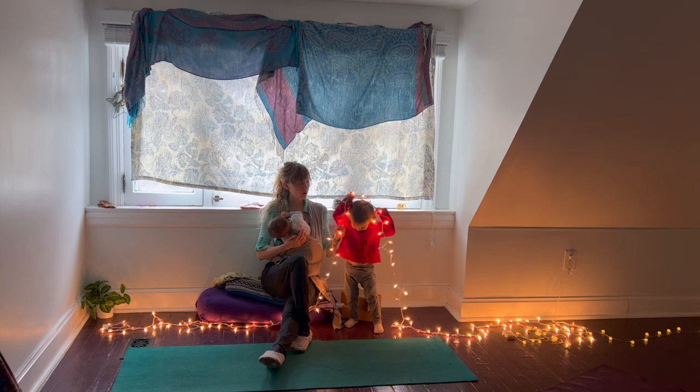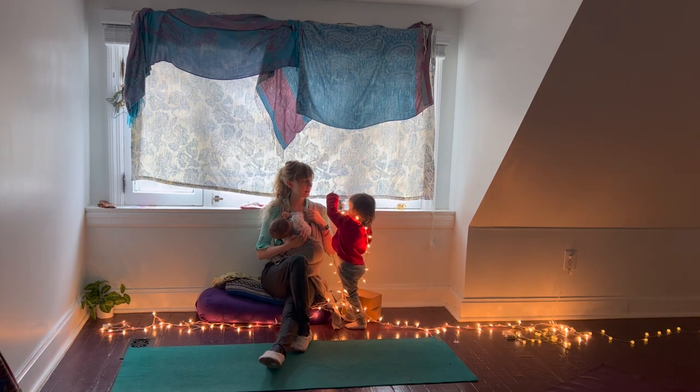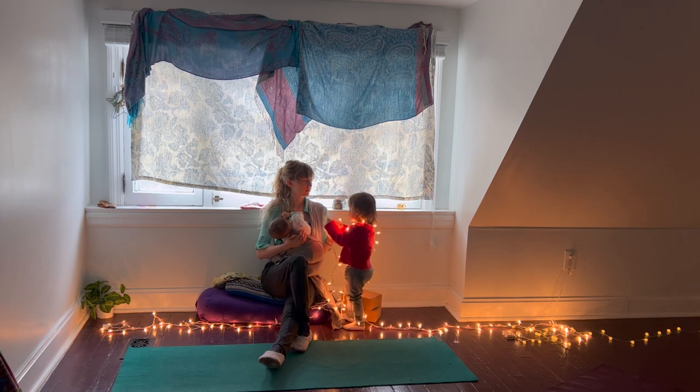So when we breathe, we can either breathe through our noses or through our mouths. And we can breathe into our chest or into our tummy. And we can breathe fast or we can breathe slow. So how do you feel when you breathe really fast and into your chest? How do you feel when you breathe really fast? How does that feel?